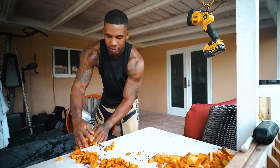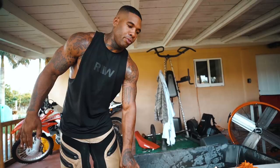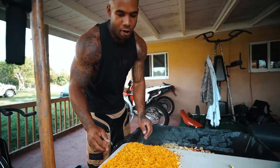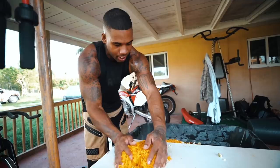People ask me, what do I spend on animal food a day? Whatever it takes. You know, I'm blessed and fortunate enough to be able to provide a nice life for these kids, man, and give them whatever food I think they need and they naturally need. Here you have all your pumpkin.